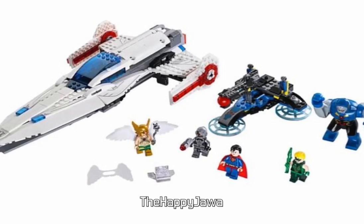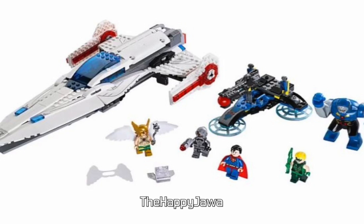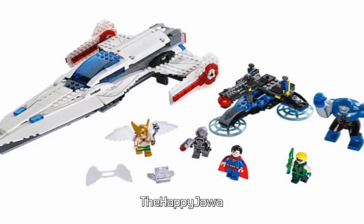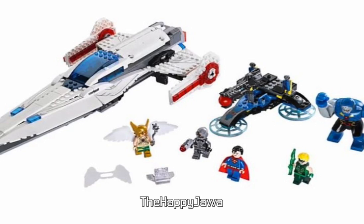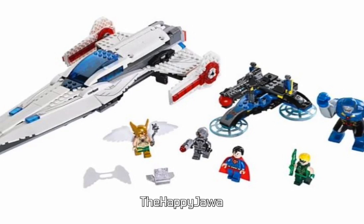I kind of wish we got Hawkgirl with him. I would have liked Hawkgirl instead of Green Arrow. I know Green Arrow fans probably hate me for saying that. But I would have much rather had Hawkgirl. We get Cyborg, which looks awesome. He's pretty overdue as well. He looks very cool. And we get Darkseid, who's going to be the main joy of this set, I guess.